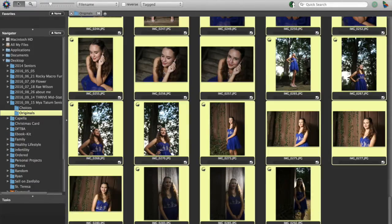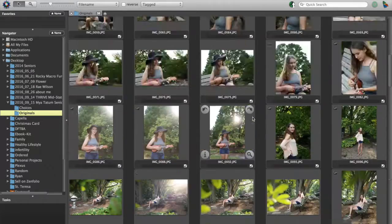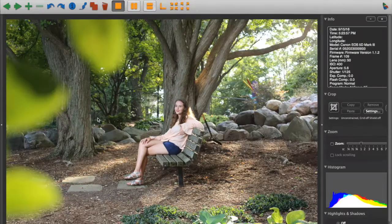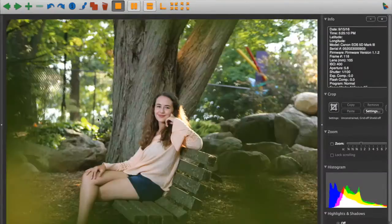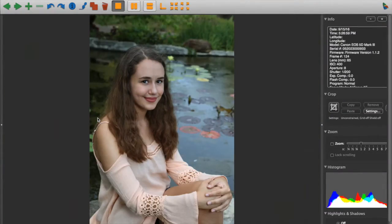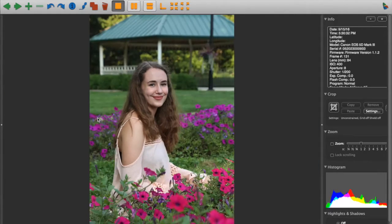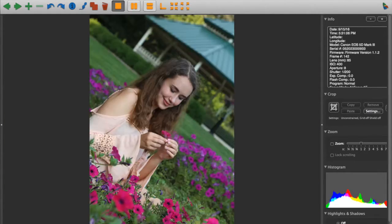So anytime that I have to do a second round of cuts, that always makes it take a little bit longer, because then I'm really getting nitpicky between photos that are very similar, but maybe an expression is different, and trying to decide which one is the better between those photos.